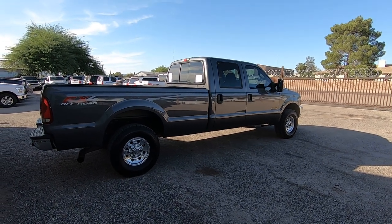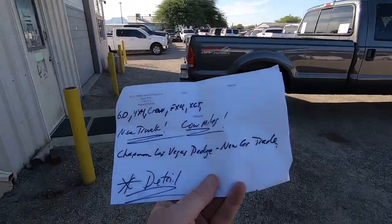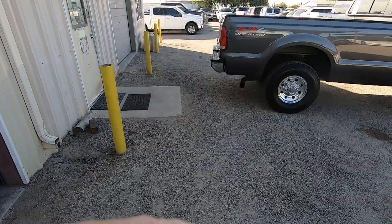I saw it there. I had to have it, so I bought it. And I was right. It's a great truck. Anyway, we brought it here. We do our inspection. My guys hand me this. We sent it to detail.